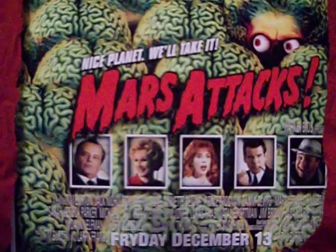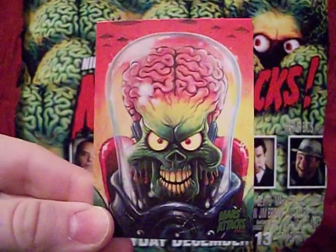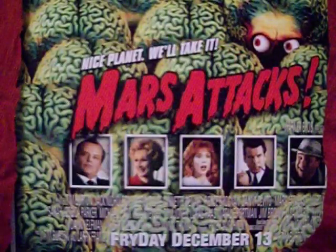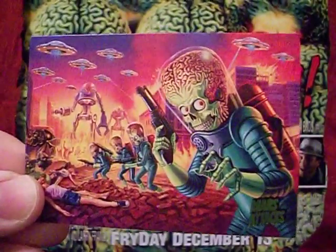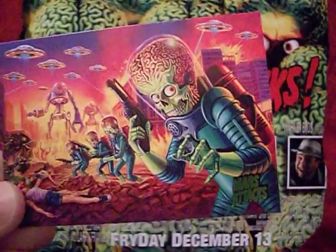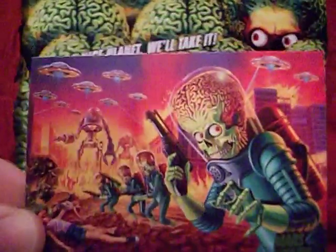The Face of Invasion. And last but not least, Mars Attacks 2013. As I said, this card set was made in 2012, but they were promising that Mars Attacks would return, and indeed it does in the form of Mars Attacks Invasion, the next card series we will be handling.